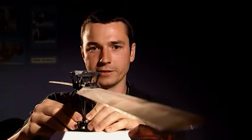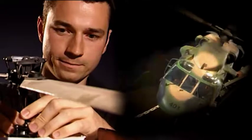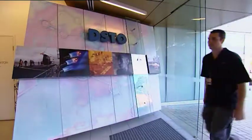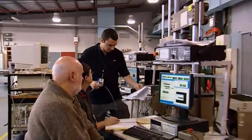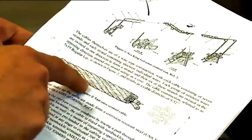I'm Chris Dorr, I'm 27 years old and I'm a mechanical engineer. A mechanical engineer looks after machines, anything that has mechanical components that move. I work for the Defence Science and Technology Organisation, and we are a research and scientific support agency for the Defence Force. So whether it's a large-scale upgrade for a fleet of aircraft, or whether it's helping to qualify a new piece of equipment to go into an aircraft, we look at those sorts of problems.